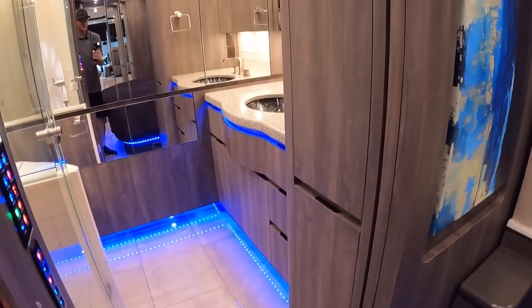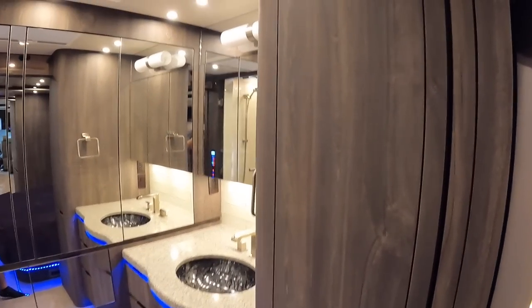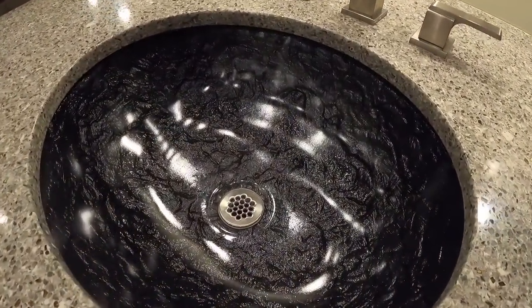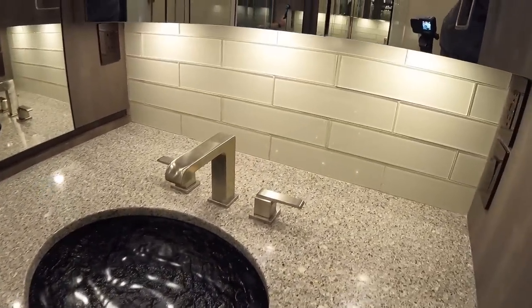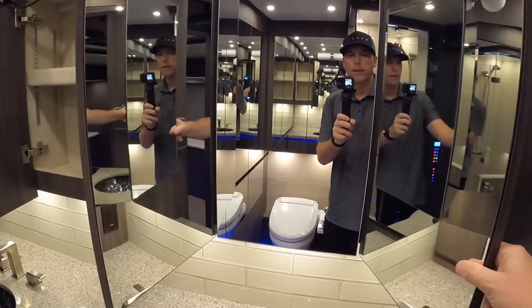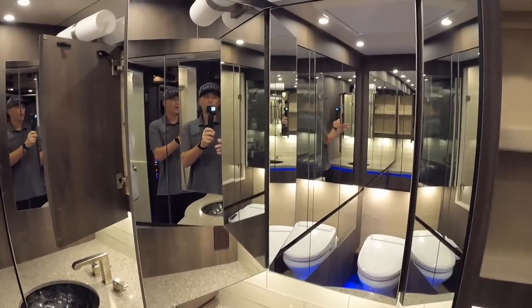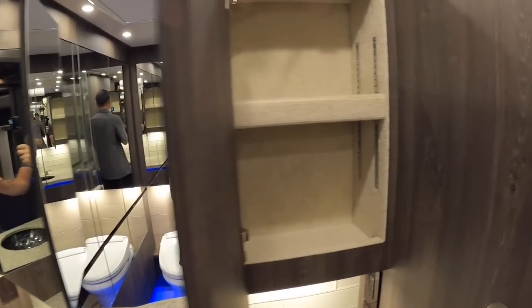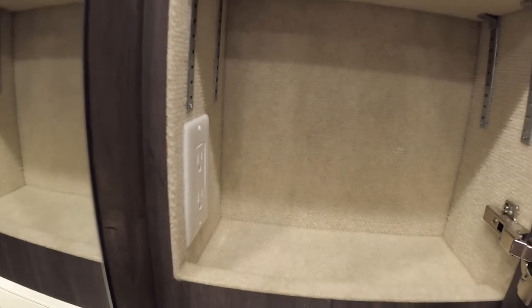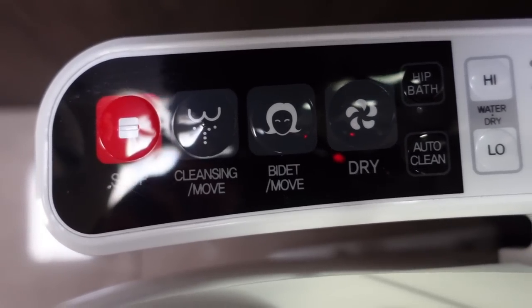This bathroom is absolutely beautiful, and I love those accent lights and the same beautiful cabinets throughout. And love those bowl sinks that Newell Coach uses, and a subway tile backsplash. Newell's known for having the mirrors that will open sideways, and you've got mirrors back here. So when you're doing your hair, you can see it from every angle. But all lined with carpet, super clean. Outlets if you want to plug in your toothbrush or razor. You have another bidet toilet here in the back of the coach.